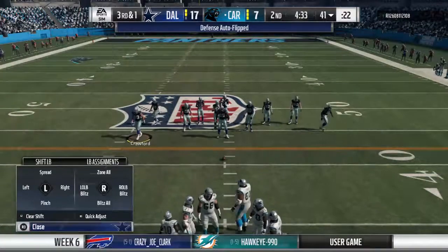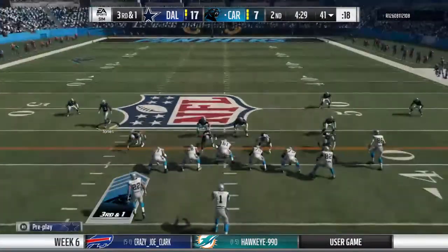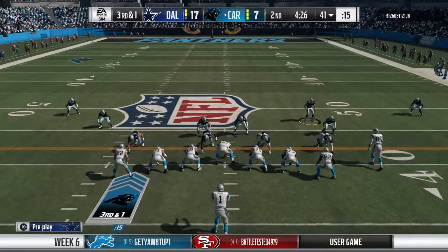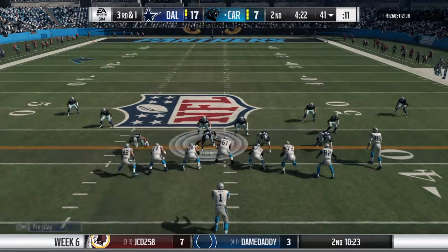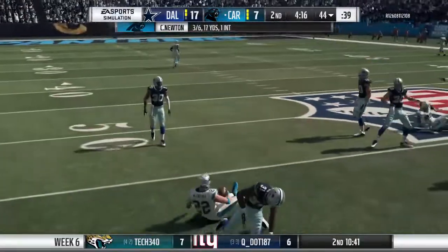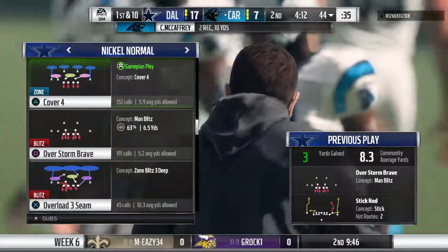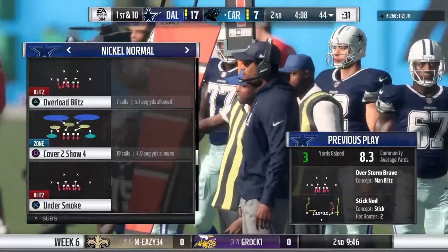And I see an extra defensive back on the field. Little surprise here on 3rd and 1. Out of the gun, Newton. And he finds a man. It's McCaffrey. And he's going to have a first down as he's brought down at the 44-yard line. Only 3 there on the pickup, but that's enough to move the chains.